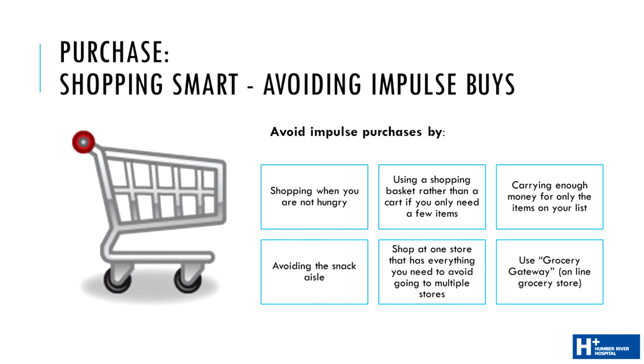When you're grocery shopping, avoid impulse buys. As I mentioned earlier, shopping when you are hungry is not a great idea. You may use a shopping basket rather than a cart if you only need a few items. Carry enough money for only the items on your list. Avoid the snack aisle if that can be a trigger for you. Shop at one store that has everything you need to avoid going to multiple stores. As I just mentioned, you can use different online grocery stores or click and collect to make shopping faster and easier, and to help avoid impulse buying.